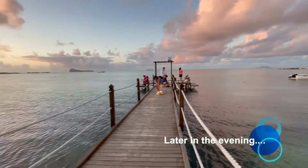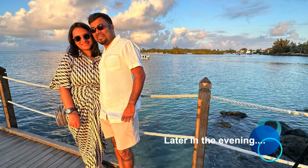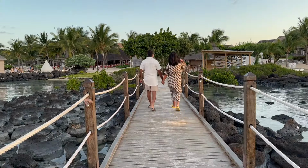As you can see, this bridge was slowly getting crowded because everybody wanted to capture this beautiful moment. We also took some photographs and then slowly started heading back to our resort.